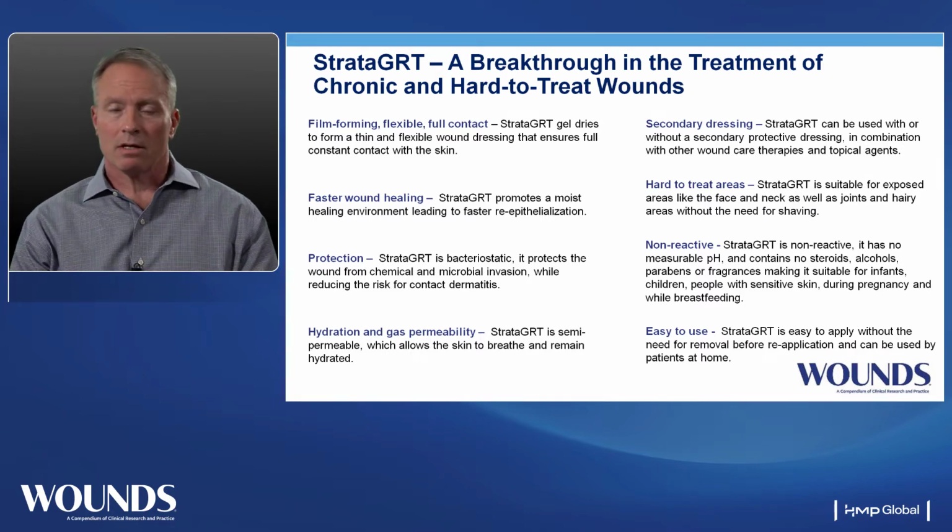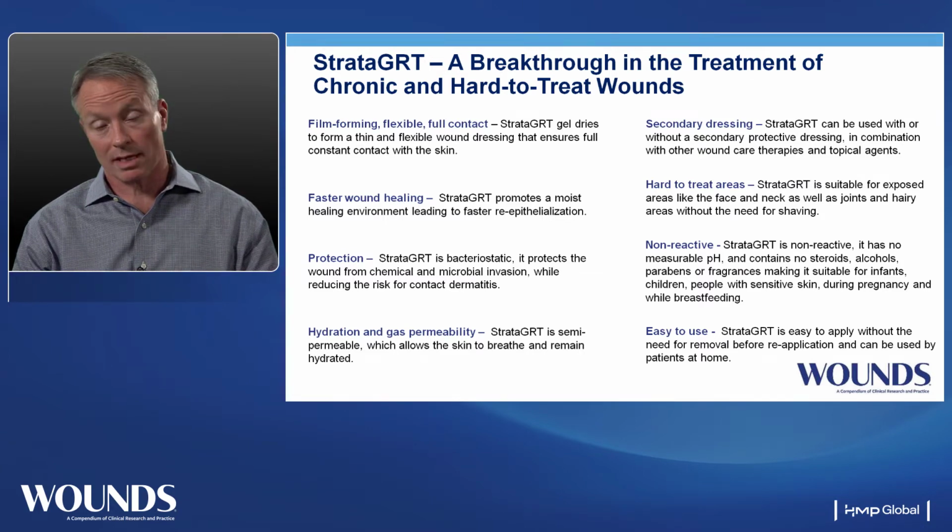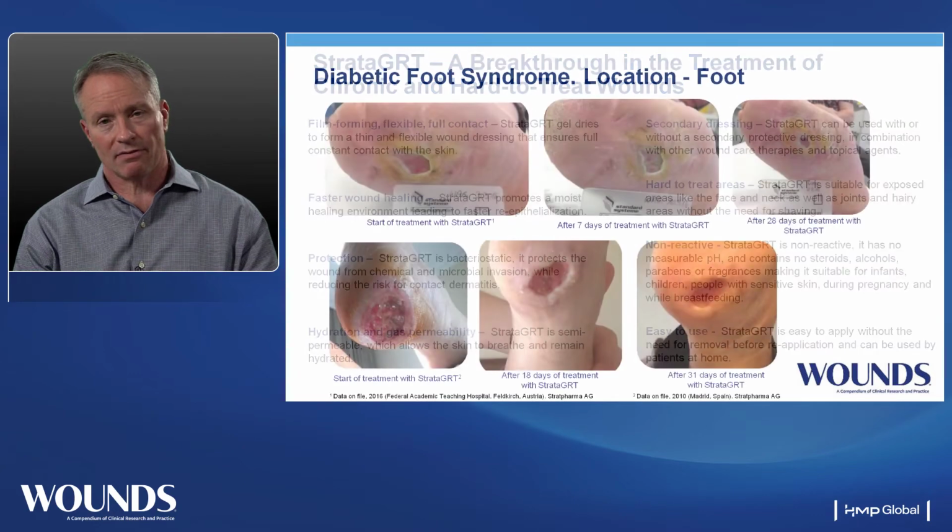I think that another good feature of it is that it does have a bacteriostatic capability, so it protects you from microbial invasion and chemical invasion, while at the same time retarding the contact dermatitis that occurs in chronic wounds when we are not managing exudate properly, as that fluid gets around that wound edge and can create redness and irritation.